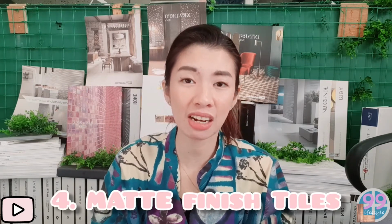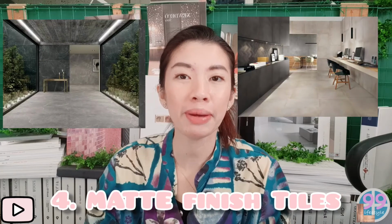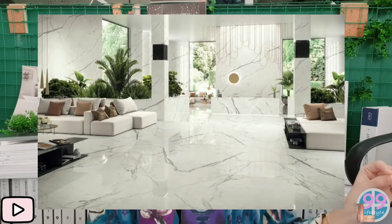The next one is, a lot of people are actually worried to try this, but matte finish tiles are actually on trend right now because it doesn't always have to be the glossy type. Sometimes the glossy type makes it more of the typical classic look. So having a more matte finish, or maybe just a semi-matte finish, is beautiful and elevated, and it's more in the contemporary and the new trend today. So it's actually a really nice finish. I would recommend some of those styles right now.